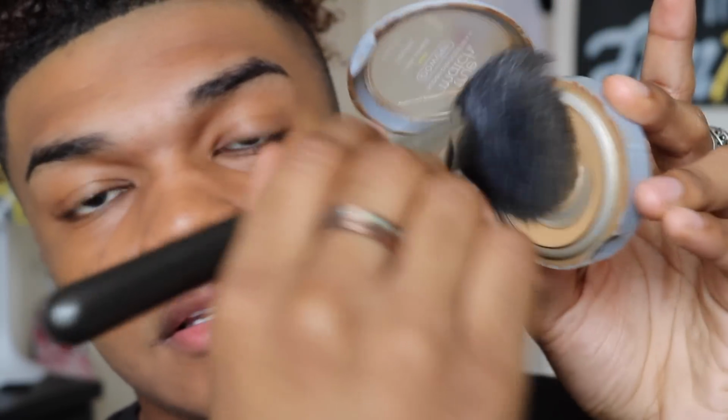So with that being said, I like to get this and then swirl it around, and I like to use my powder lightly. See how I don't have a lot of product on here, just a little bit. Because if you put too much powder on, you can actually end up looking cakey. And the reason you want to use a powder after you do your concealer is because you want everything to set and not move. The powder just helps that cream or liquid product stay in its place.